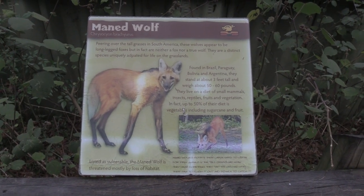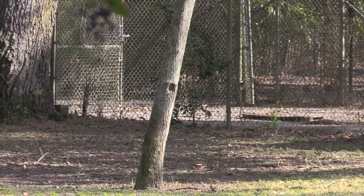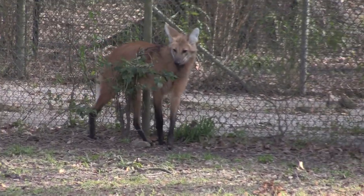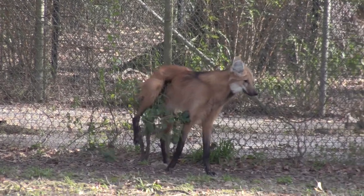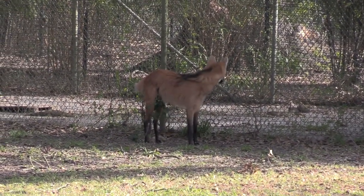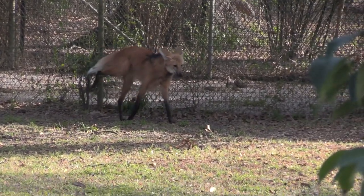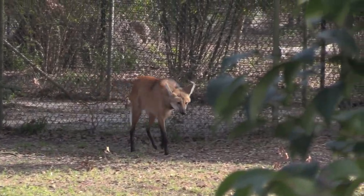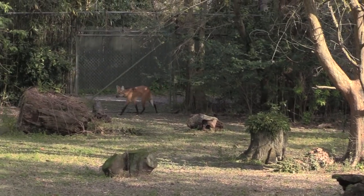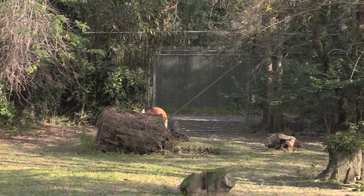Alright, maned wolf. I just saw a maned wolf walking around. There we go. He's finally out in the habitat. Finally came out. Must have heard me. I got the gist of it anyway. All the way in the back by the gate.